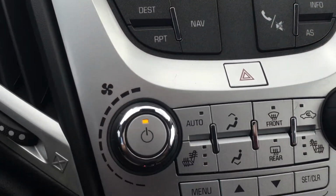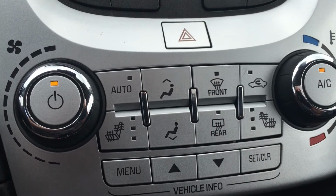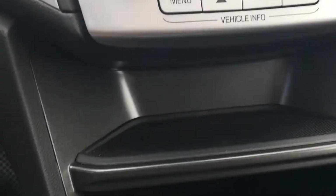Working your way down here, your hazard lights, and there are heated seats. Both the front passenger and driver's side are those heated seats. And there's the menu button I showed you earlier for scrolling through on that dash screen there. Underneath, a little bit more storage and a 12-volt adapter located underneath to plug in some devices.